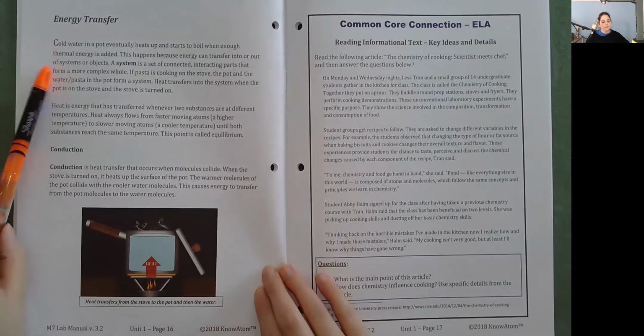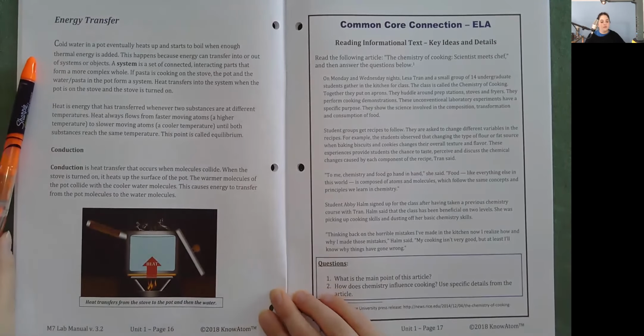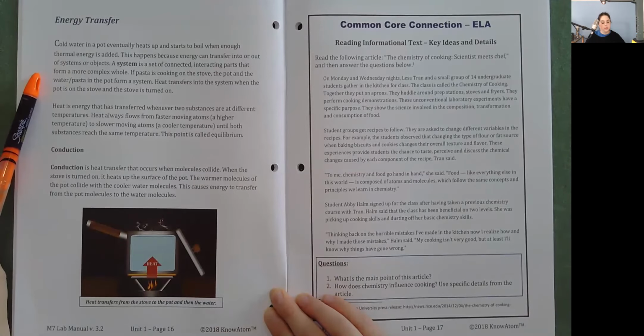Energy transfer. Cold water in a pot eventually heats up and starts to boil when enough thermal energy is added. This happens because energy can transfer into or out of systems or objects. A system is a set of connected, interacting parts that form a more complex whole. If pasta is cooked on the stove, the pot and the water and pasta in the pot form a system.